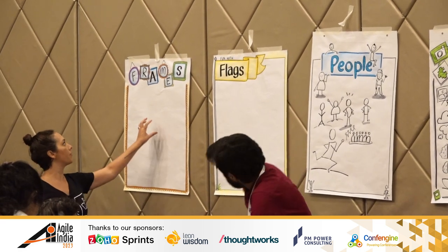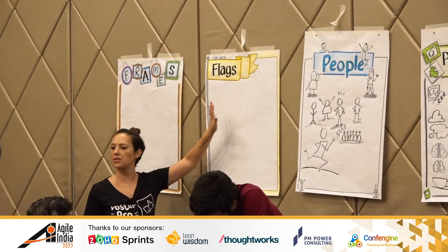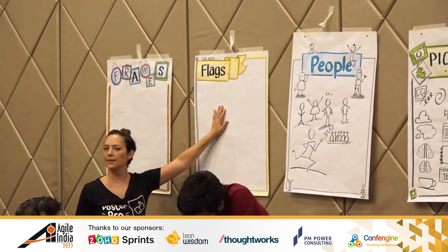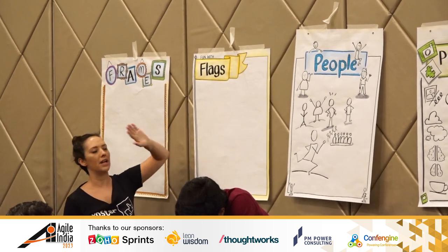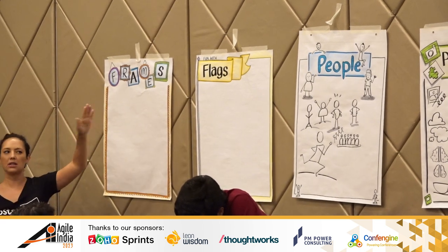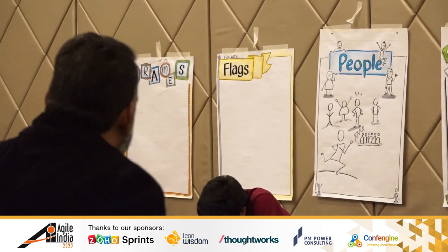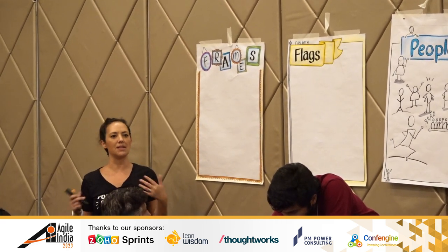Okay, so frames and flags. I've done flags as a completely separate one for posters because the most basic form of a poster, you can do a title, a picture, a flag, a border around it, and it looks beautiful. So it can be very simple.